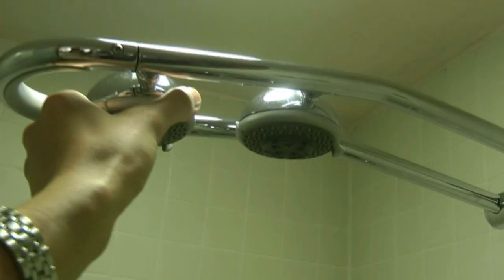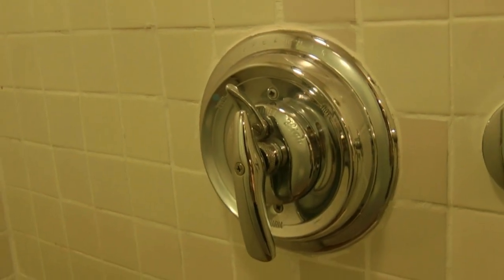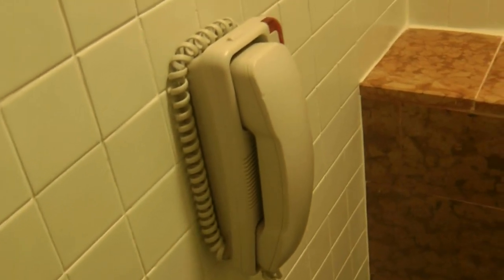So they have the shower head, which has various different types of flow streams and direction controls. Then also the shower here, which can be positioned into place wherever you want it. That would control the strength of the water flow. And this is the separate stall for the toilet with the emergency phone. It's actually an emergency phone with an emergency number to call.